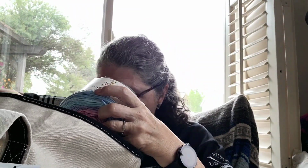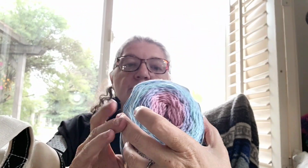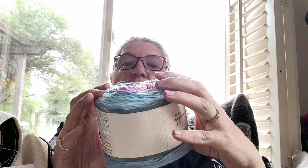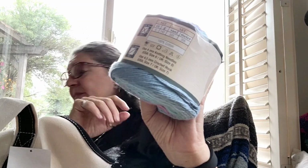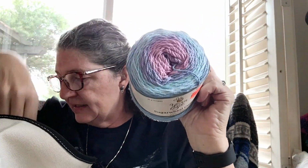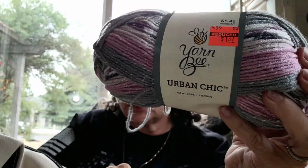These were the multicolored ones, and there were not many of them. Isn't that beautiful? It's called Lucia Lagoon, $1.49. Again, 335 yards. I got a few of these, but not a lot. And this bag's only having this one, so we'll come back to that one. And this is called Urban Chic.